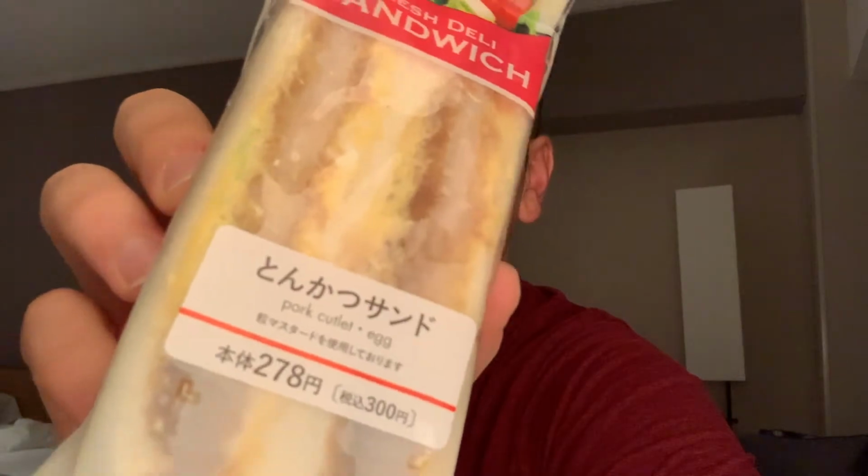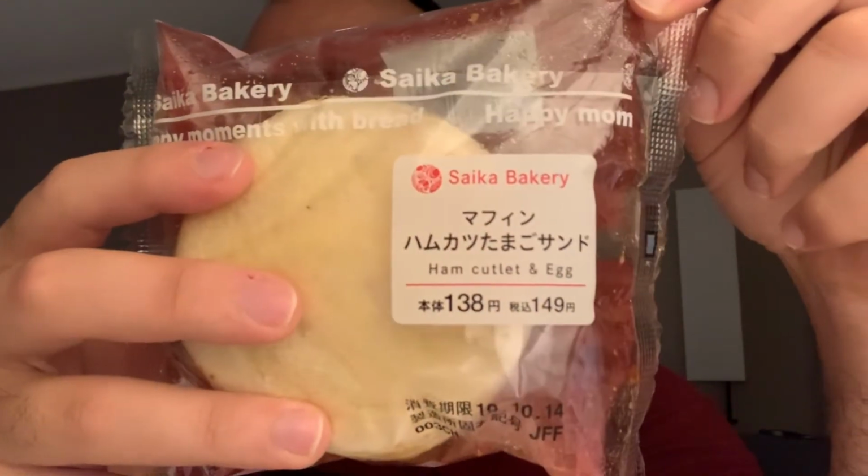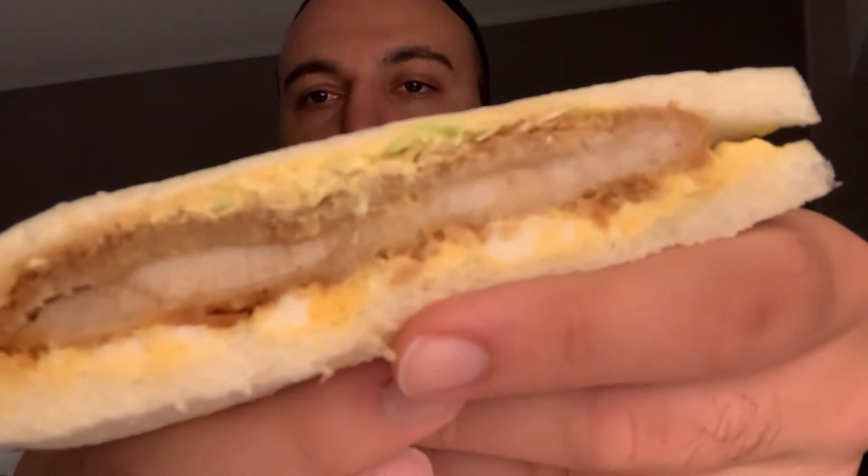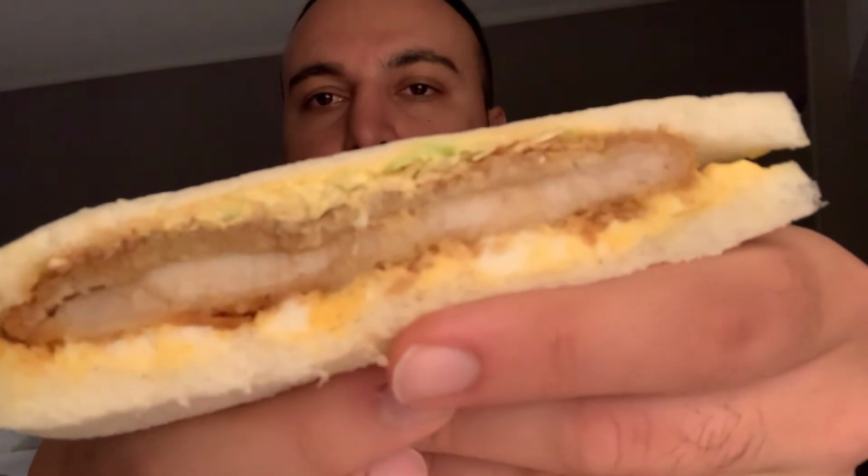So there are a few different sandwiches that we haven't seen yet. One is a pork cutlet and egg, and the other one is a ham cutlet and egg. So here we have the pork cutlet and egg, and looks like there's a little bit of coleslaw on top, the egg salad on the bottom, and of course the pork in the middle.